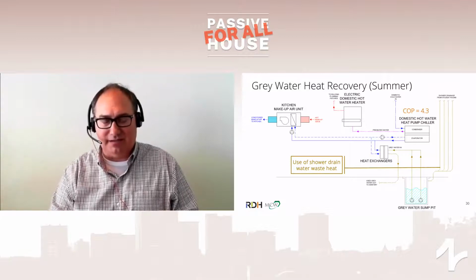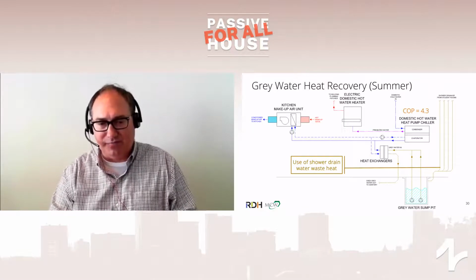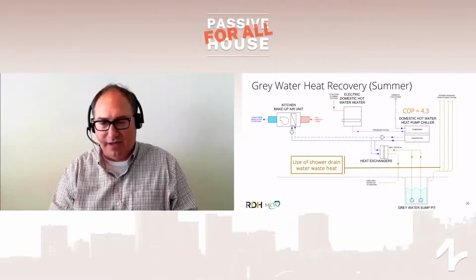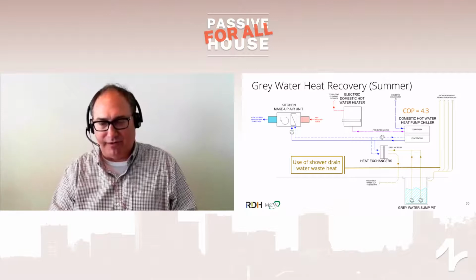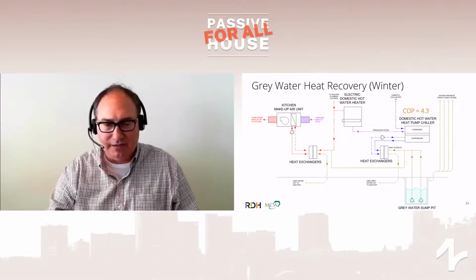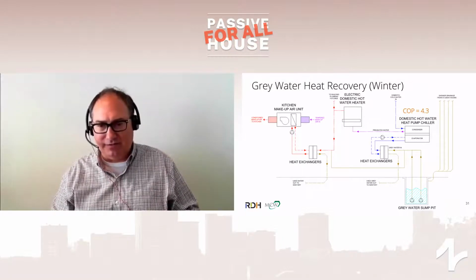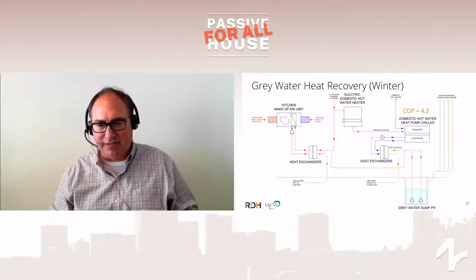What that's done is we've now produced a COP of 4.3, and what that means is for every unit of energy that we put into that heat pump, we get 4.3 times that amount of energy back out in the form of domestic hot water heat. So similarly in winter, we have this same heat recovery system.